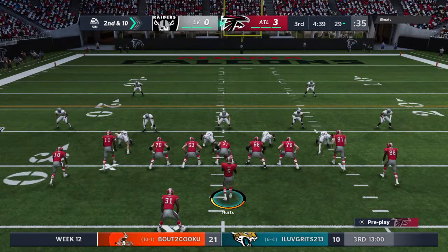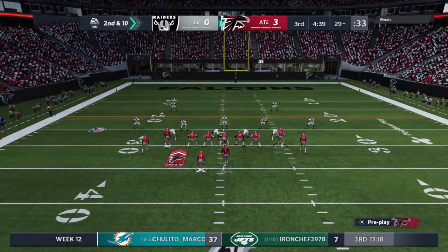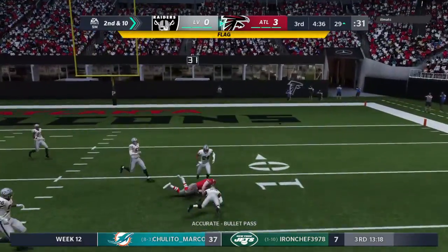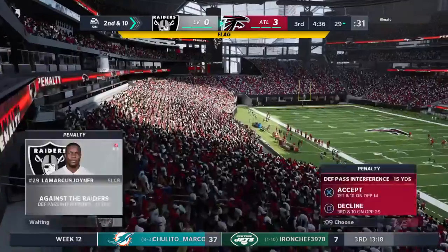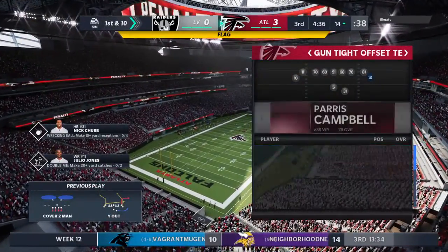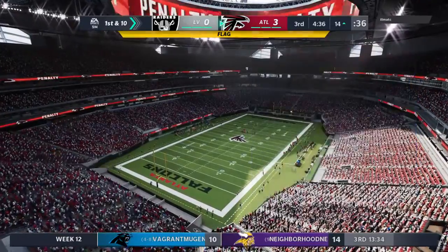Second and 10. From the gun, it's Hurts. And a flag comes in as that one falls incomplete. Now let's see who this is on. This home crowd, they're happy with that call.